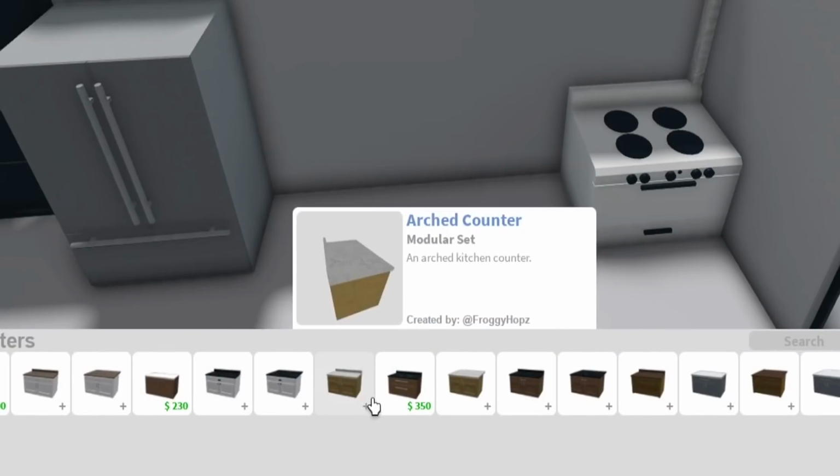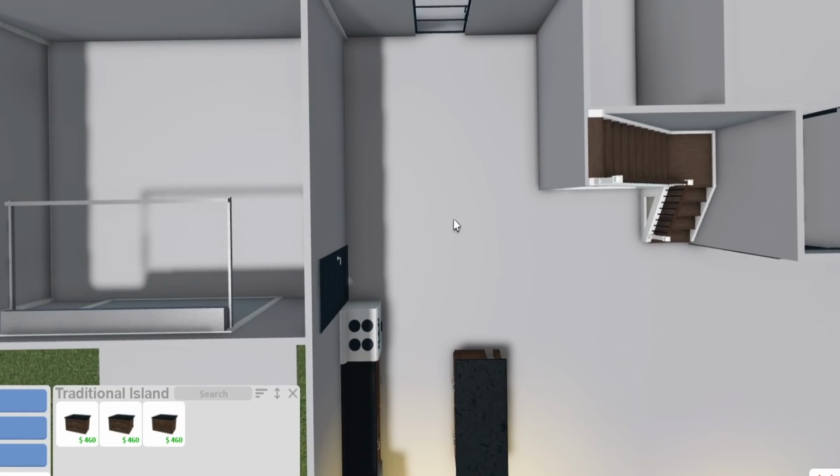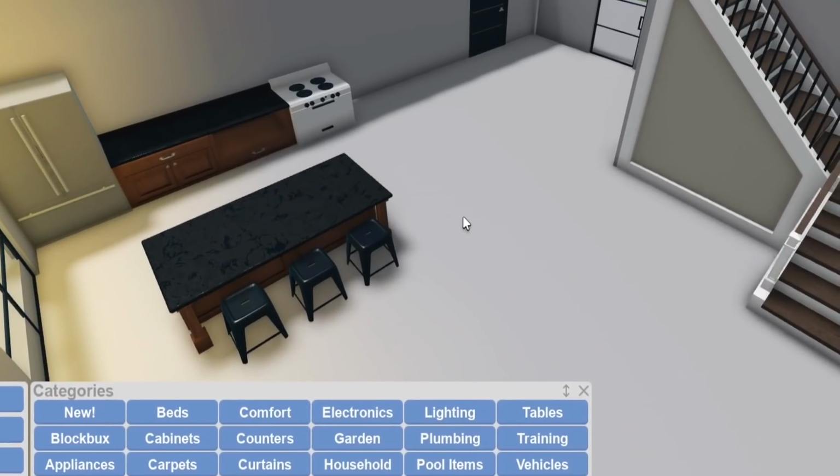This is a Victorian house. Let's do something different. Let's do like an arched furniture. Yeah, I'm just gonna put the kitchen over here. I don't know what to do with this area. Maybe like a mini mudroom area over here, because this is the area that comes from the garage. So tempted to color them.